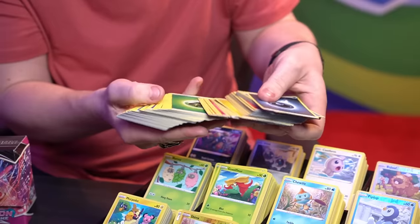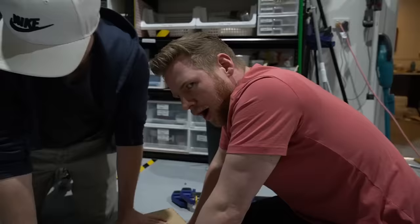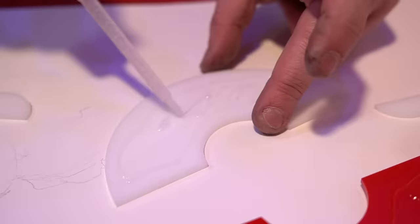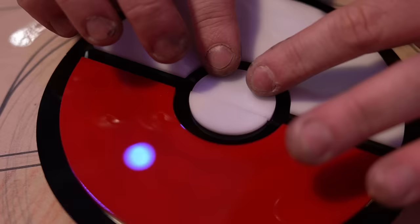In this video, I create the world's most satisfying organization Pokemon card collection drawer video making craft project ever! Okay, there's not a lot of those videos around, but this one promises to be really satisfying.